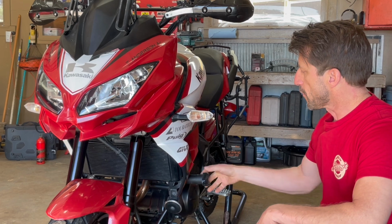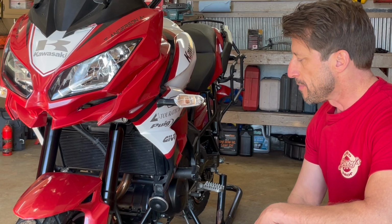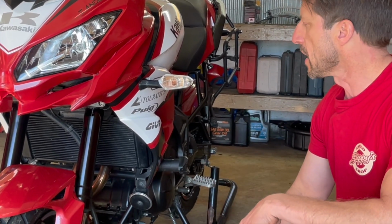Fortunately, I do have these frame sliders. I thought about going with the crash bars that most people use, but I just kind of wanted to keep with more of a clean look and also keep the weight as light as possible.